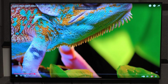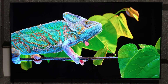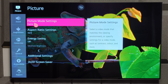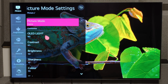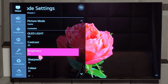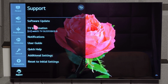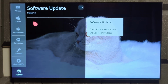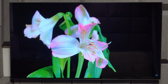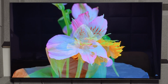Well, let me show you my settings. Such a beautiful screen. I'm in the game mode most of the time. So 80 light. Sometimes I go a bit lower, 50 light. So I customize the settings, but other than that, everything is on default. Software update. It's up to date. Wow, such a quality and such a beautiful sounding device.